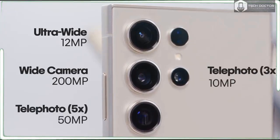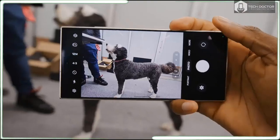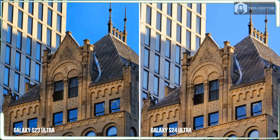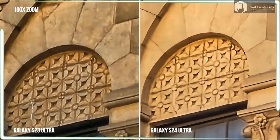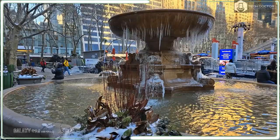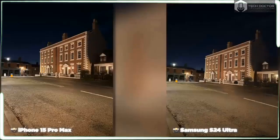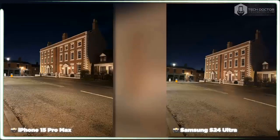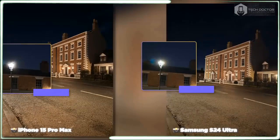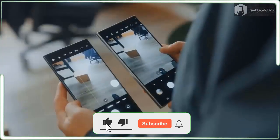It's better than the Galaxy S23 Ultra's 10x zoom, and it's much better than the 5x zoom you will find on the iPhone 15 Pro Max most of the time, like when you are really using the zoom to its full extent. When you zoom in to 10x or even 100x, the Galaxy S24 Ultra produces images with better color and much better dynamic range than the Galaxy S23 Ultra. Where the older camera made images look flat, you will see more depth and shadow with the Galaxy S24 Ultra.